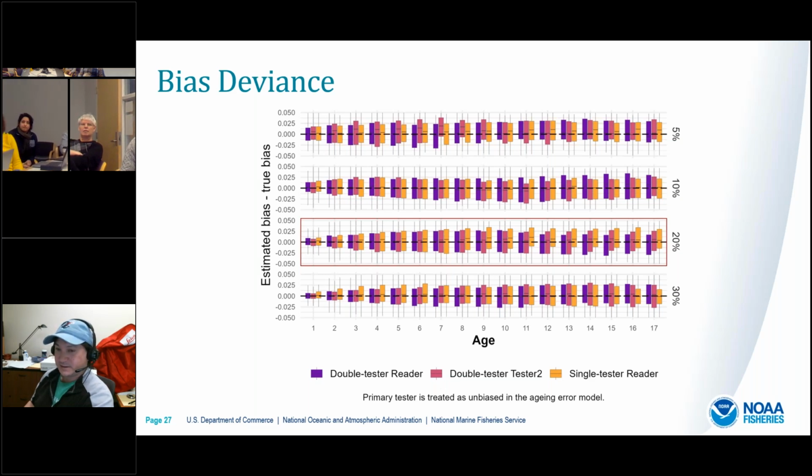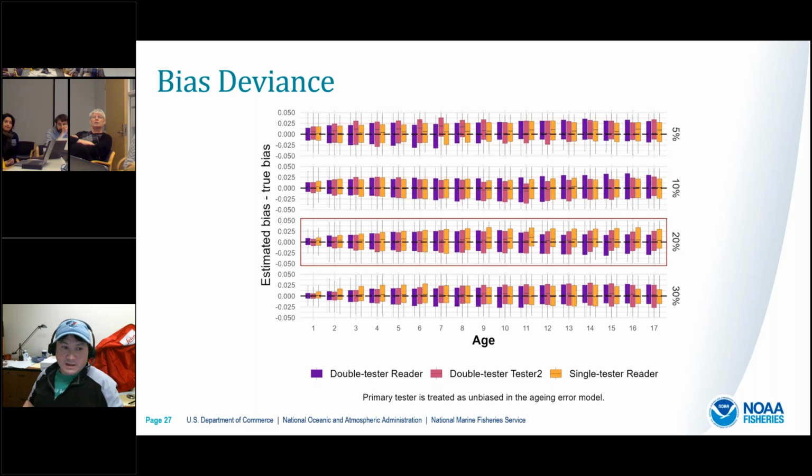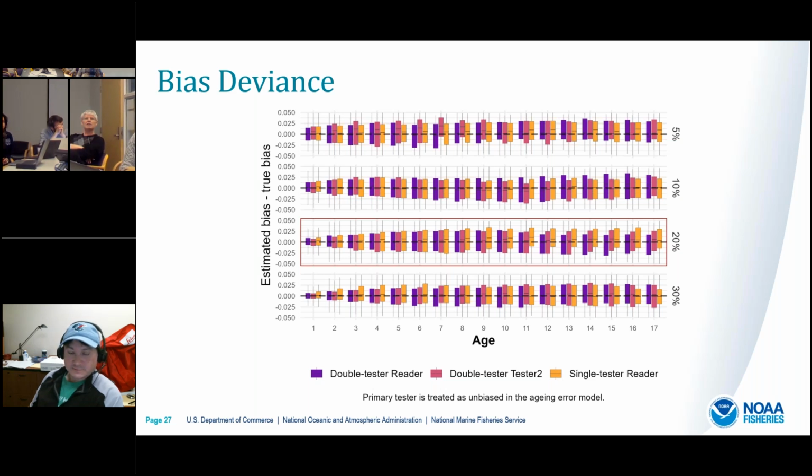That's the difference between the estimated bias after we throw it through the model, the aging error model, and the input bias for that age. Okay, the reason I was asking is I'm surprised how constant the error distributions are over age, because if you think about it, at age 2, the bias would be 0.01 years. At 17, it's 1.4. Yet the distributions look remarkably constant in terms of absolute error, not relative error. Especially if it's forced to be linear, I would expect those distributions to get wider. So I'm a little surprised by what I'm looking at.